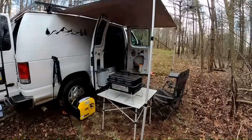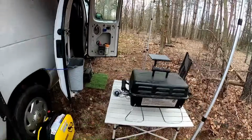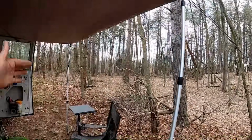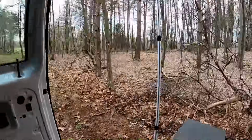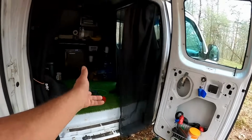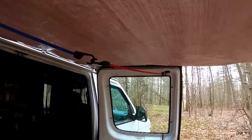It makes a big difference because I like it. Just in case it rains, it's not going to be 100% coverage. It'll probably blow in a little bit from one side or the other, depending on wind direction. But for the most part, I can just hang out here and not have the rain blowing in the van with no protection at all.